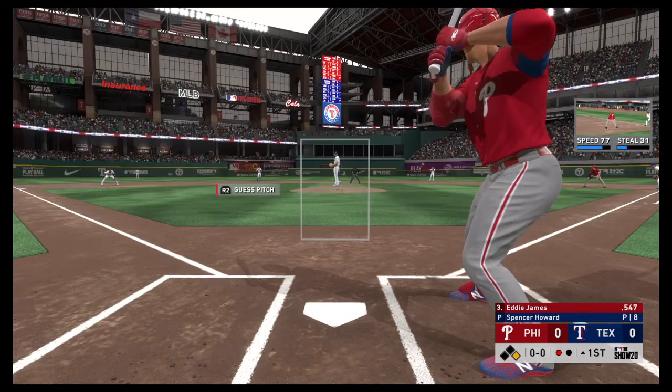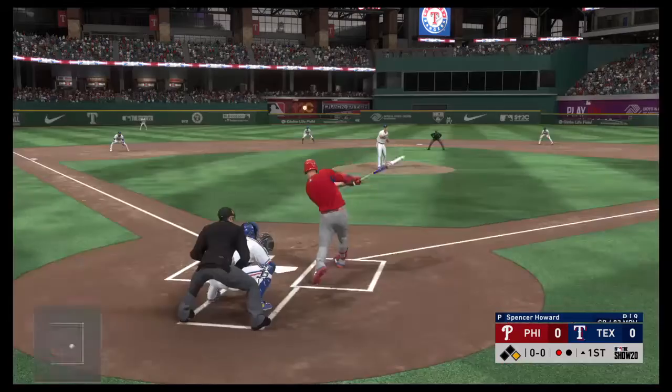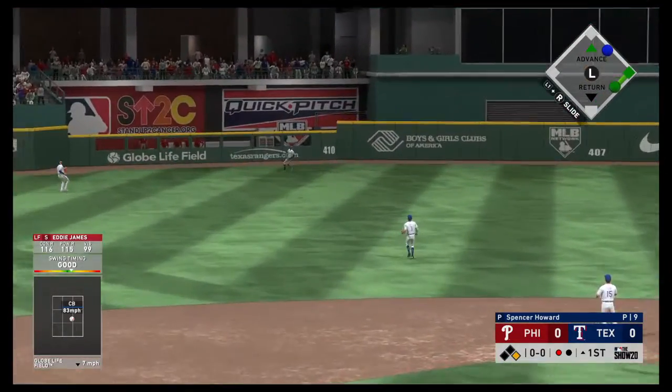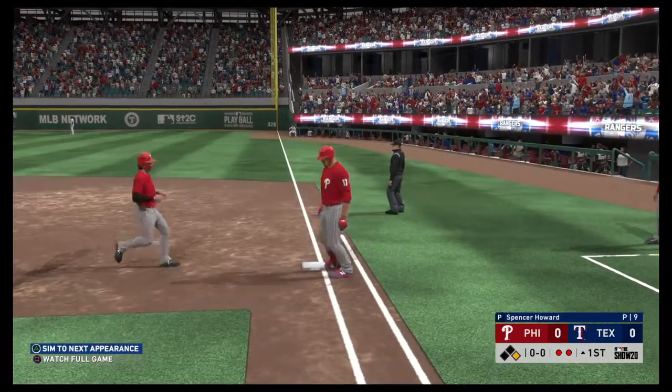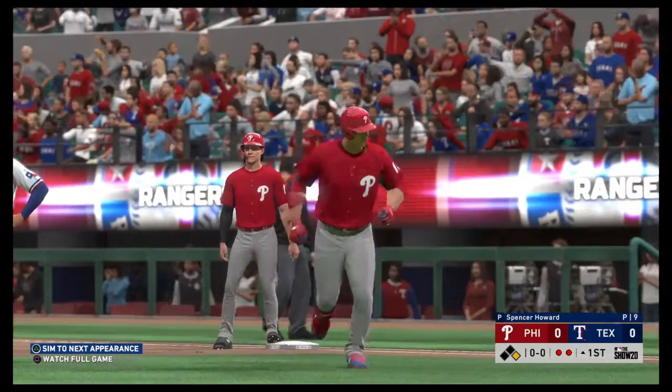So here's the Phillies DH, Eddie James. Watch is fully in effect these days as he's potentially closing in on a historic triple crown. He leads all 3 categories. Lewis is back, and he'll get there to make the play for out number 2.